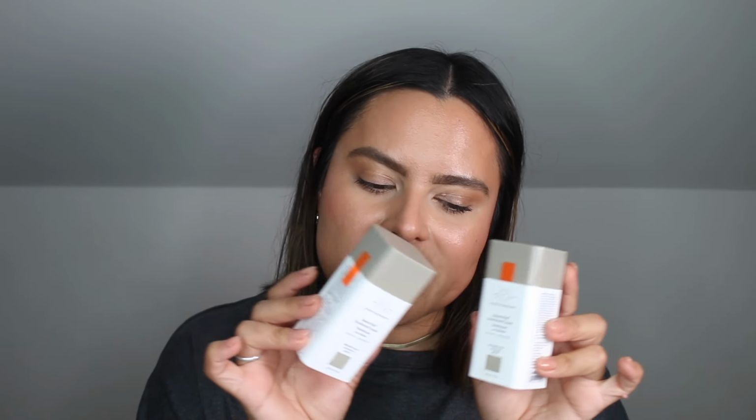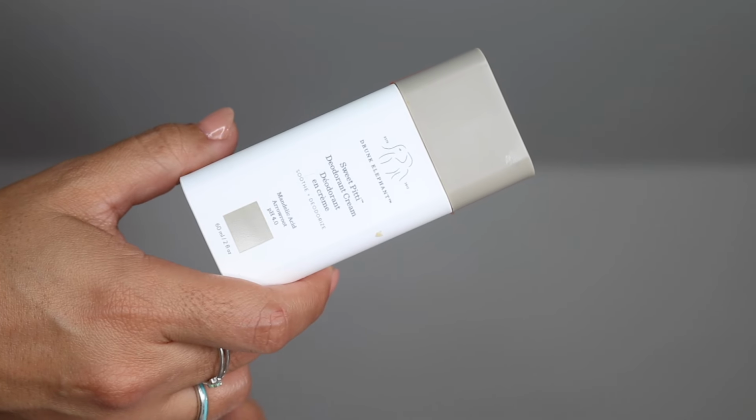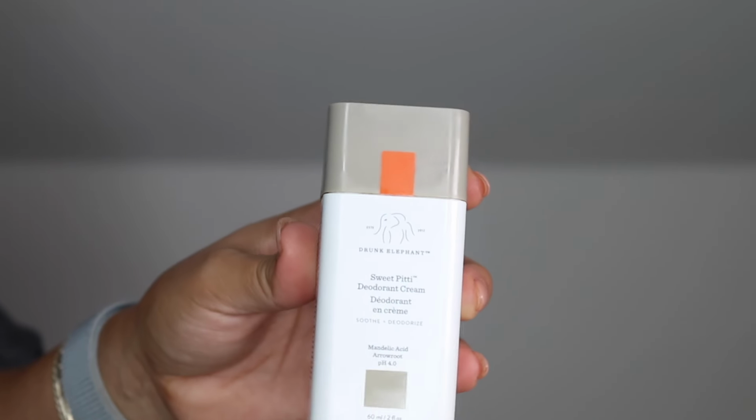Now on to body. I feel like I always have to include one of these. It's the Drunk Elephant Sweet Pea Deodorant Cream. Replaced it with another. This is my favorite deodorant of all time. If you live in a humid, wildly hot climate, this might not work for you. I took this to New York once and it was just brutal. Do not use this if you live in New York.